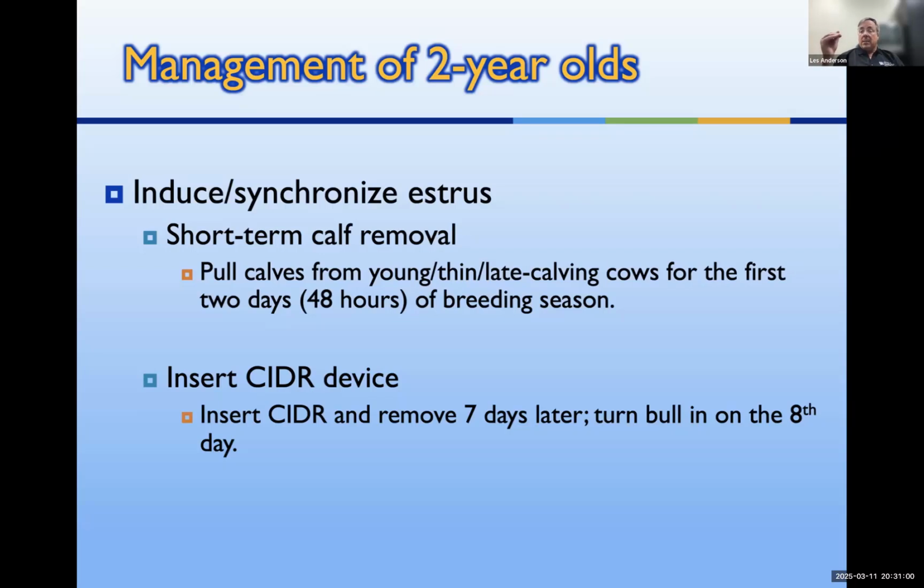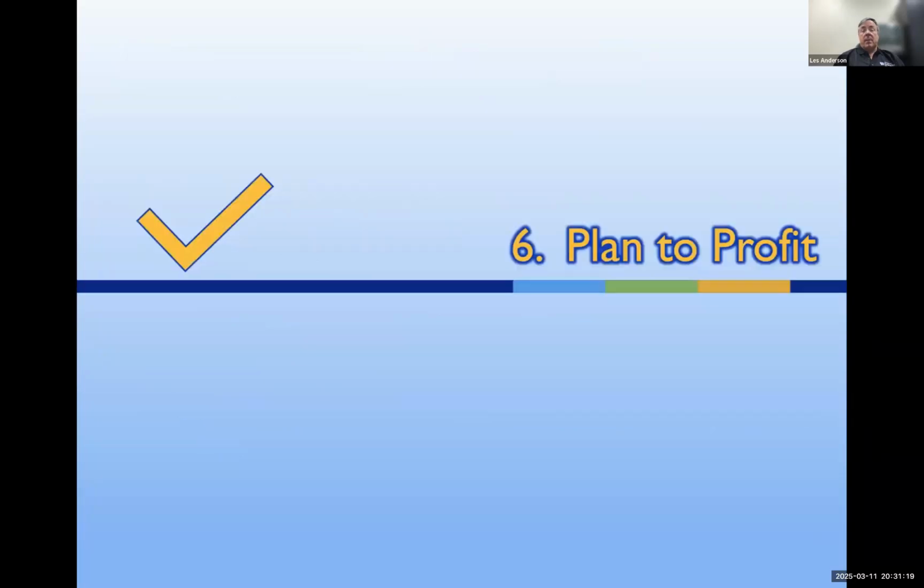So a must for 2-year-olds is to induce estrus, because if you sit and wait on them to come into heat, you're going to be waiting a long time, and often longer than what's necessary for efficient, productive management.